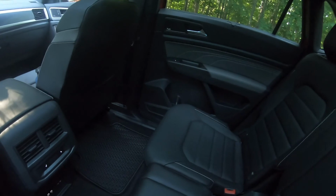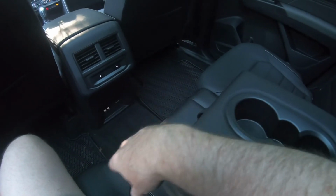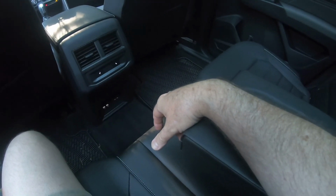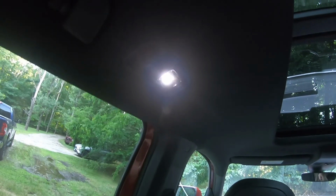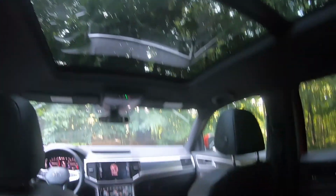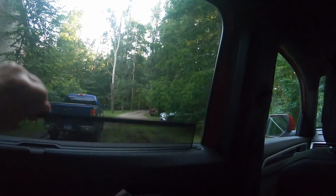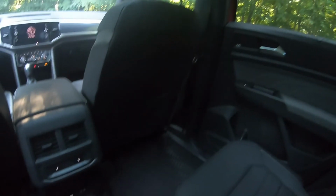And here we have your armrest. Oh yeah, that's good. I think I'll just stay back here for a while. And you have really nice map lights, even though some panorama roofs compromise your map light situation. Not this thing. They got a real nice personal map light on each side. And look here. Oh boy, that's good. I love them shades there.